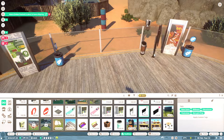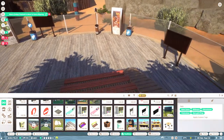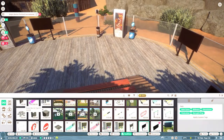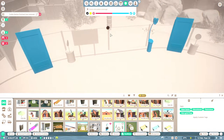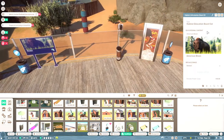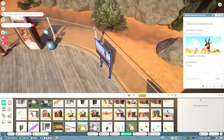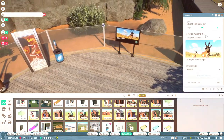Where are the boards? Here they are. Okay, there's a board there. And let's put a board right bang in the middle. And then we can get an education speaker. I don't know where they are. Cool. Let's put pronghorn. Cool. I think we're pretty much there, aren't we?